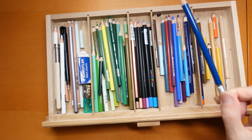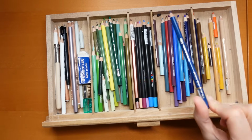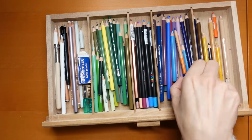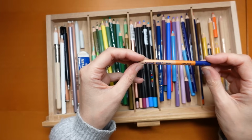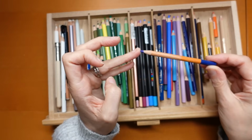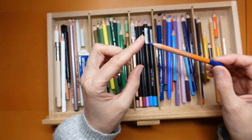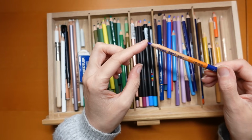Now we've got a mix, got another Holbein in here. It's quite a dark one. It was a colour that I didn't really have. It's like a navy. And other Prismas. This one here is a different brand. This is a Brunzial design one. It was the second that I bought, so it was a bit breakable. It's a very nice, pretty colour. It's a purpley, violety colour.